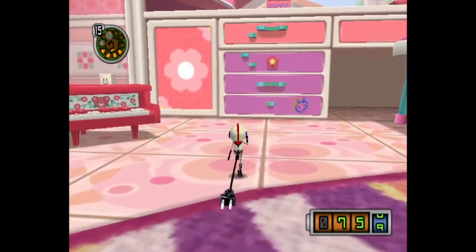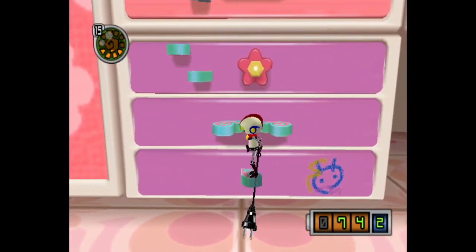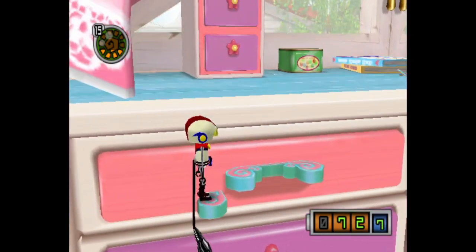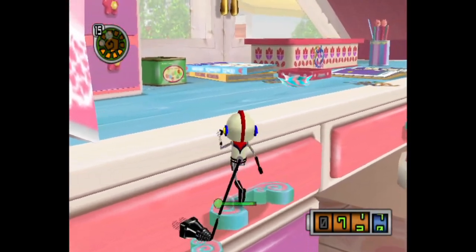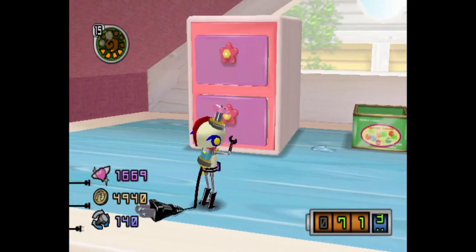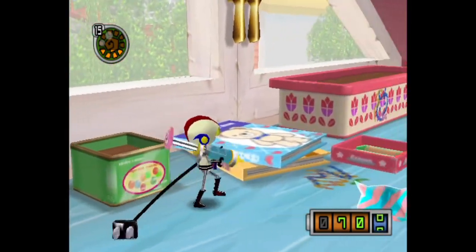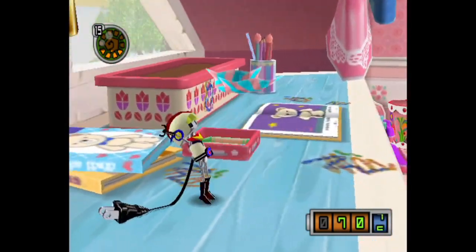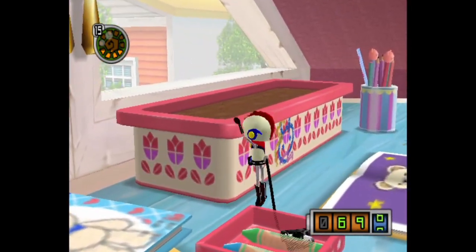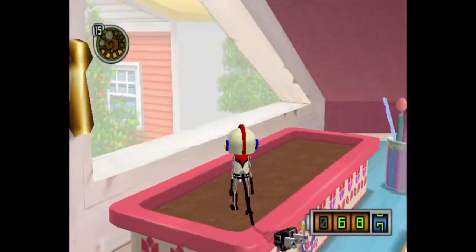Trash up here. Quit drawing on the shelves. Let's get in here. Is that some water? Definitely take that. Got a leak? Just drawing everywhere. We got some seeds, right?